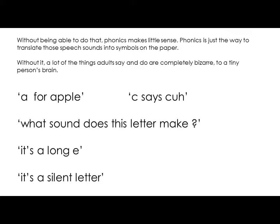When I say the word apple, A is the first speech sound: A, P, U. There are three speech sounds. So A is the first speech sound in that word apple. Now if I wanted a child to understand that concept, I would actually get them to close their eyes and listen for the speech sounds in the word apple. A, P, U. As you'll know now, there are three speech sounds, three speech sound lines. A, P, U. And we'd play it.